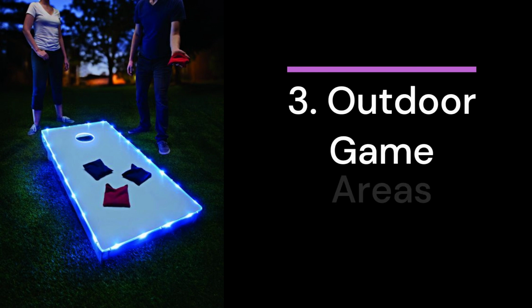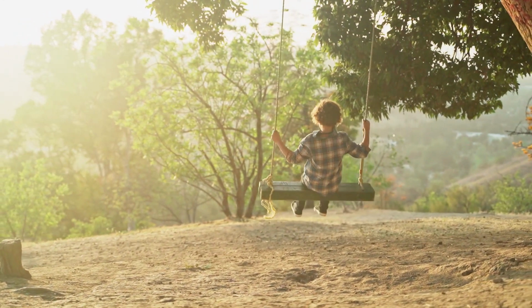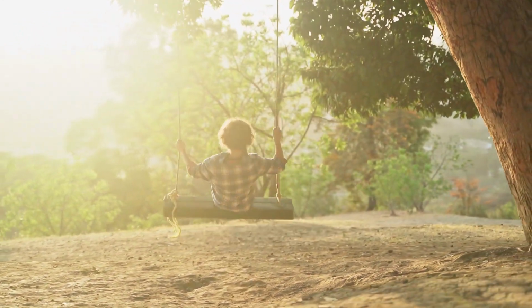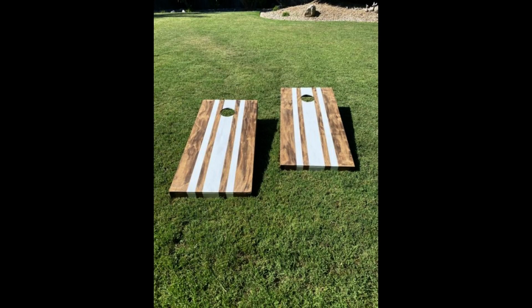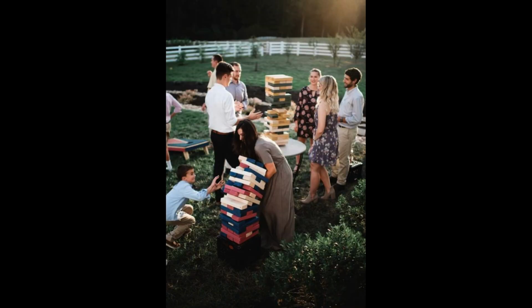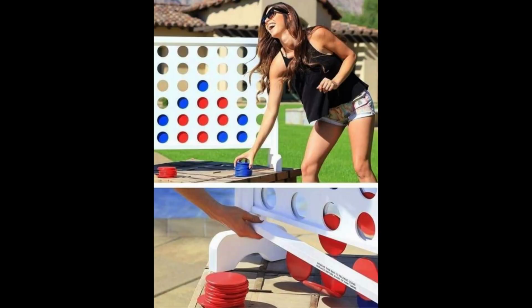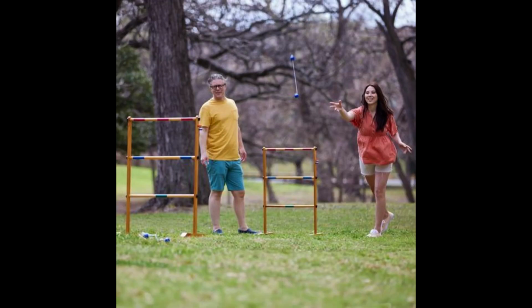Coming in at number 3, we have outdoor game areas. Having a dedicated space for outdoor family fun time is a great idea and a very cheap upgrade to your backyard. Basically, all you need is a small minimal space to play. Some cheap and common family-friendly games for backyards are activities like Giant Jenga, Giant Connect the Dots, Backyard Bowling, Darts, Tetherball, Cornhole, and Ladder Toss.